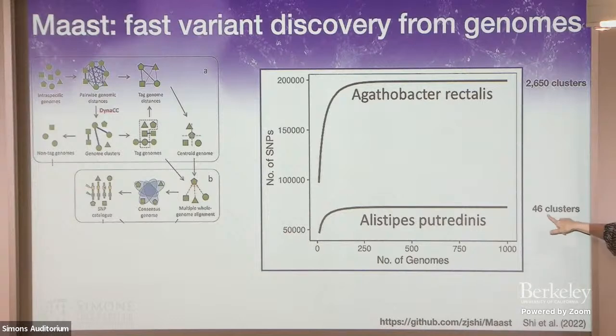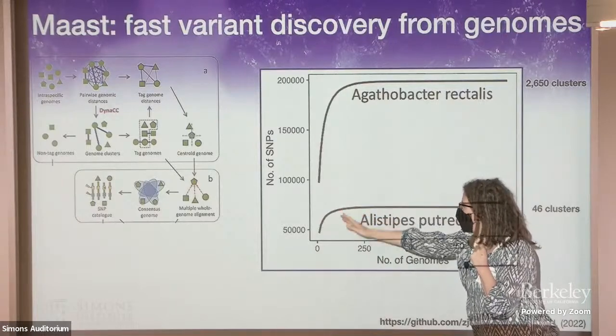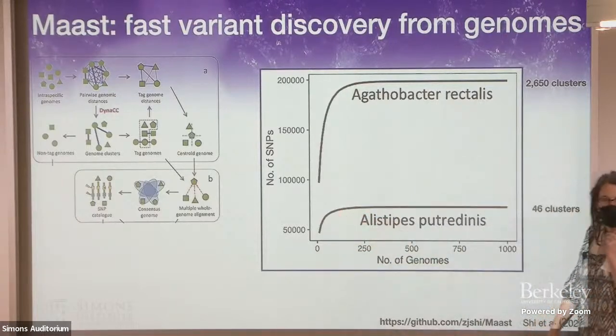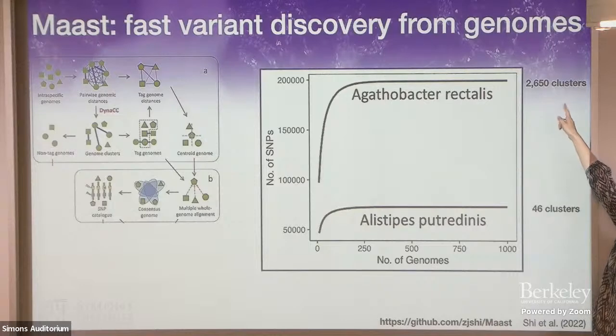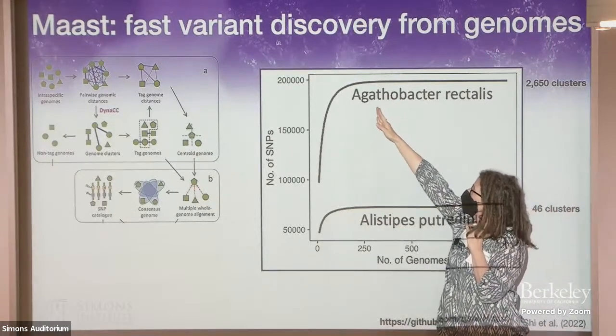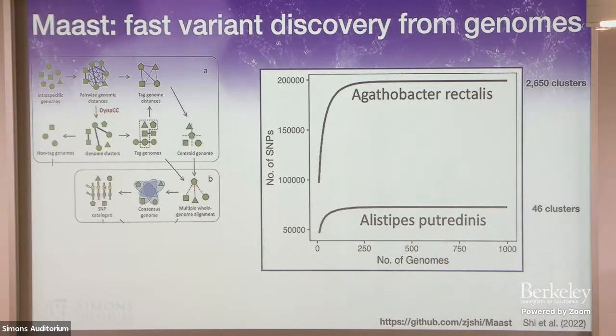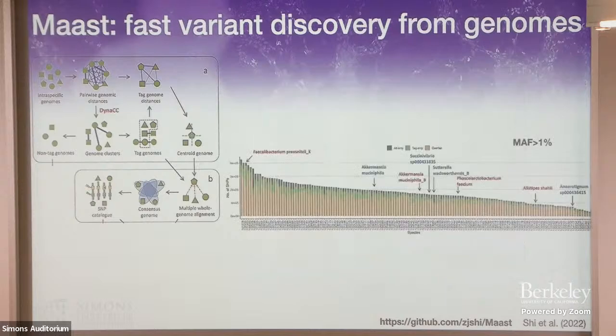So here's the species with 46 clusters. SNP discovery maxes out pretty quickly. So if we go to 46, we're getting most of the genetic variation. There's the species with more clusters, and it takes longer to max out to the diversity of that species. And so you're going to need at least a few hundred clusters, if not more, to capture all the genetic diversity there.